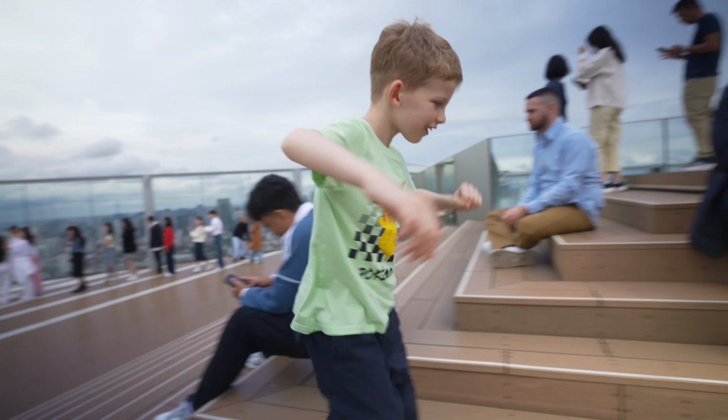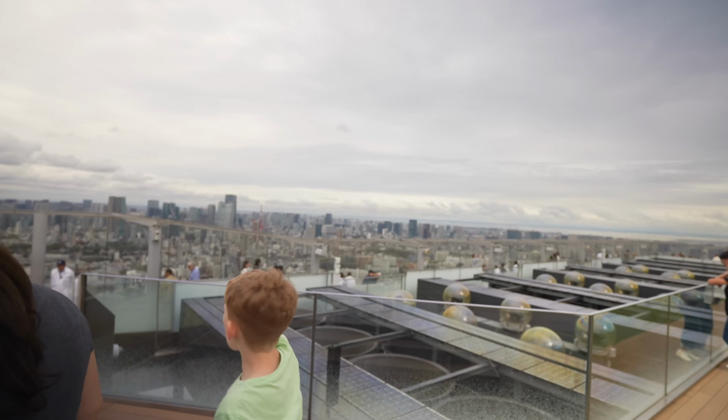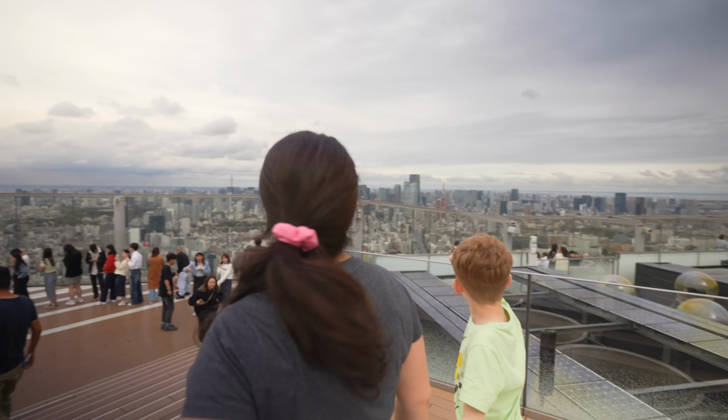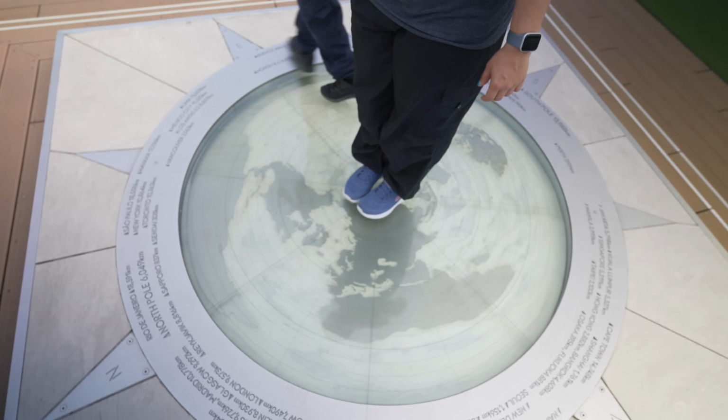It's the tower! It's the Tokyo Tower! Oh, it's there. Tokyo Tower.